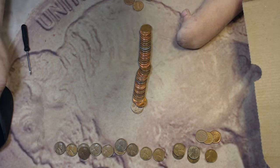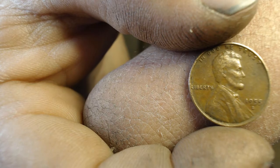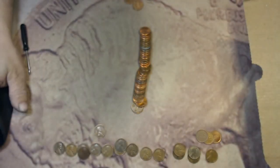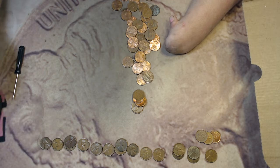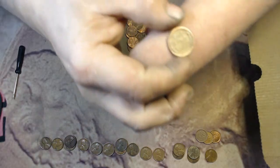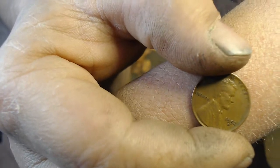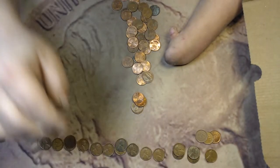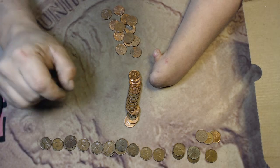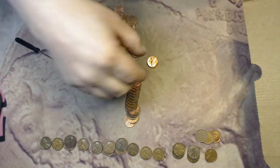Still in roll 35, and we got a 55. And that makes 17. I don't know how I missed it. We're still in roll 35. And this makes 18. 1952 out of Denver. We're in roll 37. Not a Wheatie.